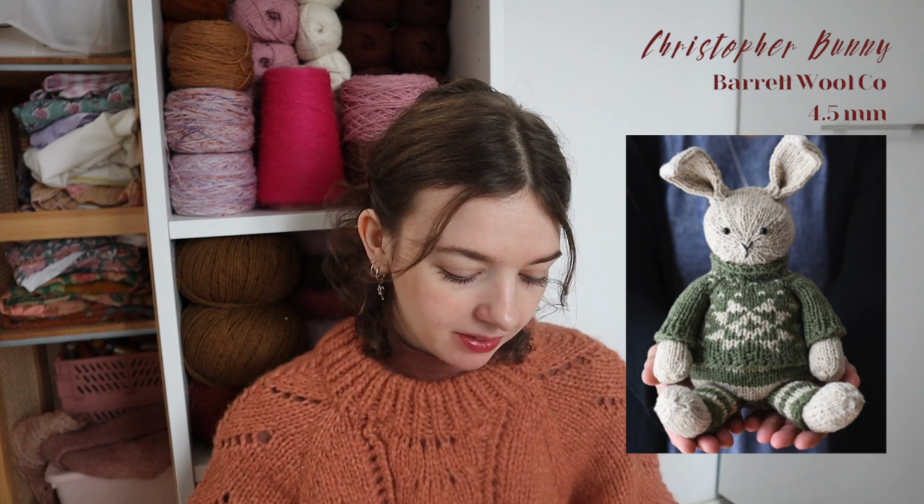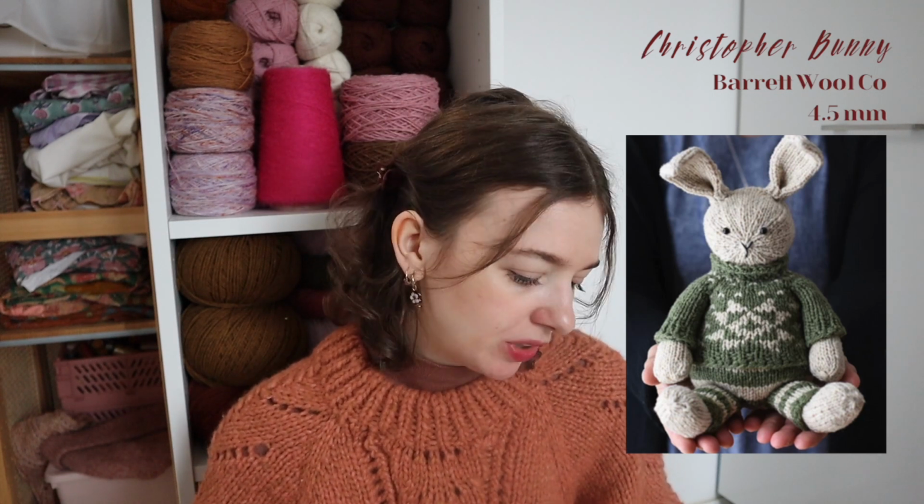And I think a bear like this would be very cute also for a baby, and then something that you can hand down. And then the other one that I chose, because I think it's a very classic animal, is a bunny. So this one is called the Christollen Bunny. It's knit with worsted weight yarn on 4.5mm needles. Equally as cute as the previous one.